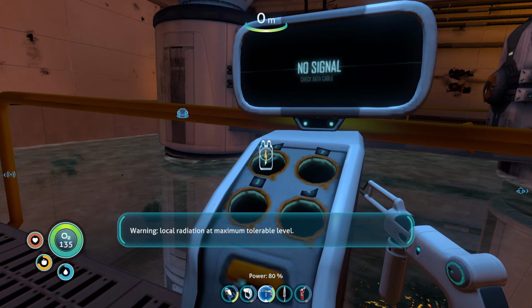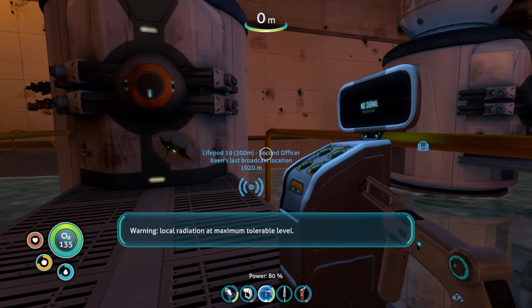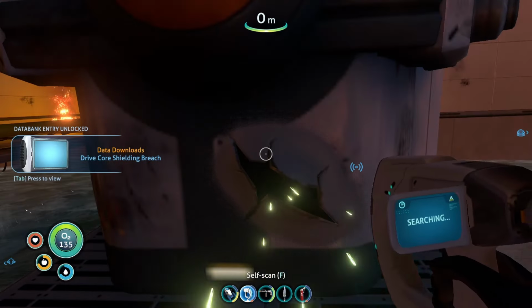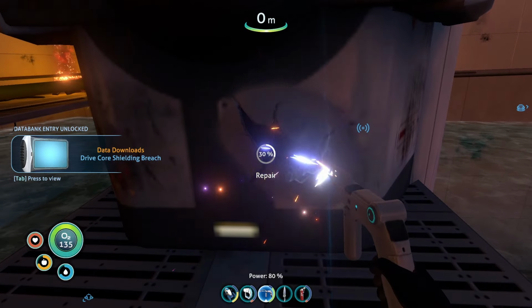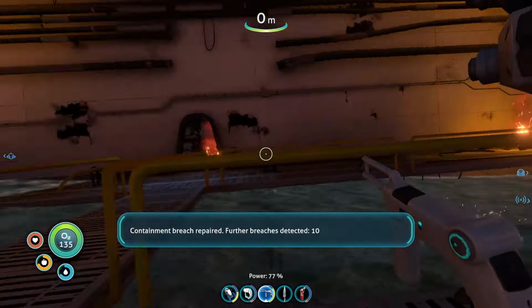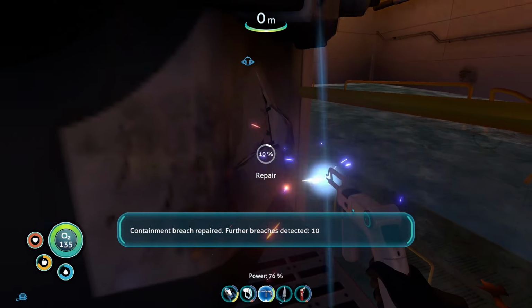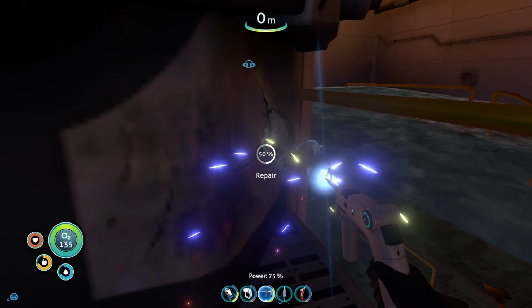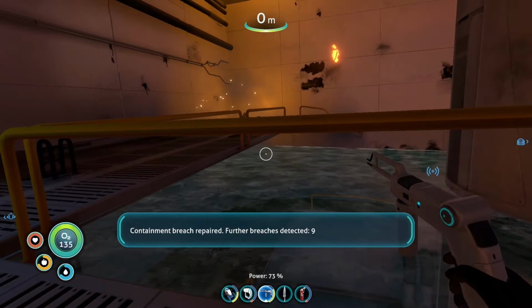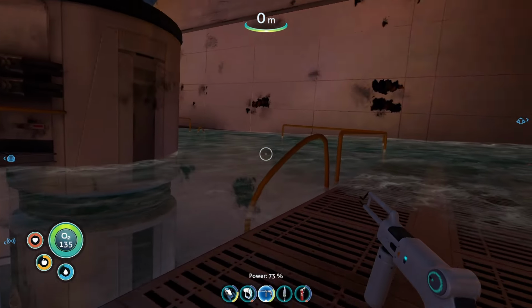Cyclops engine warning, efficiency module at maximum tolerable level. Oh, there's a breach. Okay, we need to close all these breaches. Okay. We are now vehicle repair certified. Ten breaches left. If we fix this, we are saving all the lives of the animals of this planet.